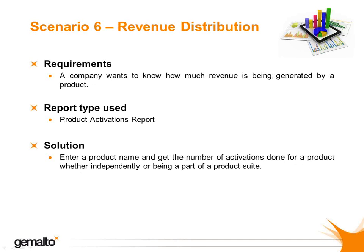And the penultimate scenario, looking at revenue distribution. Similar to the previous one which you just looked at, there are requirements when an organization wants to know how much revenue is generated by each product when the overall offering to the market is a combination of multiple products developed by multiple teams in an organization. Optimum revenue distribution then becomes a big deciding factor for knowing which products in a product suite need more investment based on how well they're being used in the field.